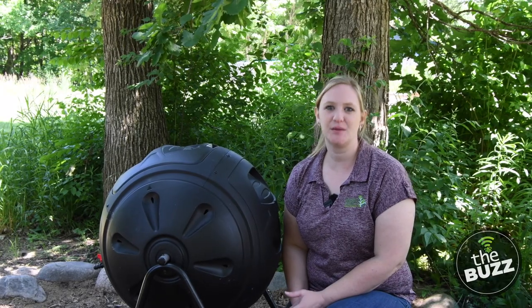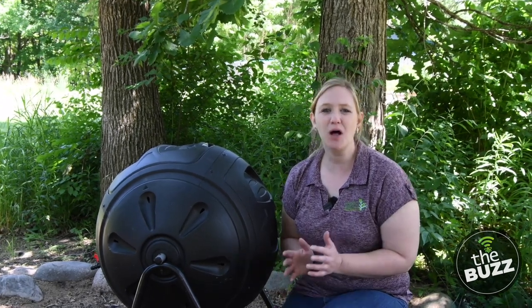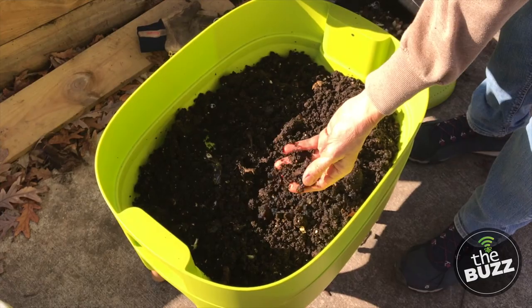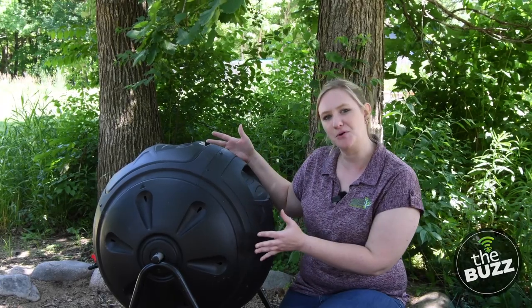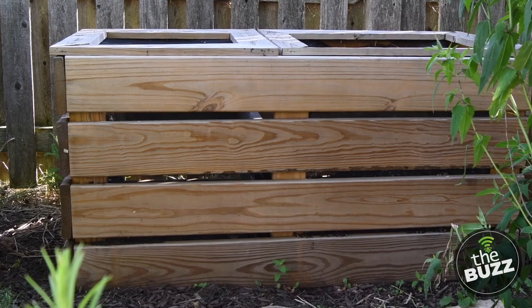There are a lot of different types of composters, so it's just up to you on what fits your lifestyle. If you have a small amount of space, try a worm bin. If you want something with easy upkeep, try a compost tumbler. If you have more room in your yard, try a bin system.